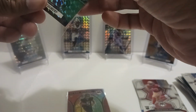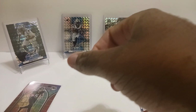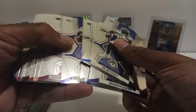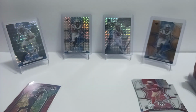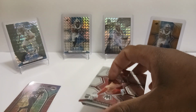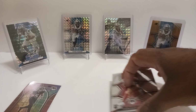So there you have it. All right, so let's see. Our base. So yeah, it was okay. Not bad, not bad at all. I noticed it's not too many rookies in here. We only got five or six rookies in here.